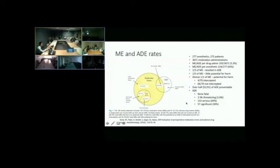This is a diagram from their paper, which is a bit complicated, but basically highlights the overlap of the medication errors that they found and the adverse drug event rates that they found. So in this yellow circle here, those are the numbers of medication errors that they either directly observed or picked up from chart review. And in this other circle here, these were the adverse drug events that they picked up in the same method. So out of 277 anesthetics, or 275 patients, there were around 3,600 medications administered, or around 10 to 15 medications per case.